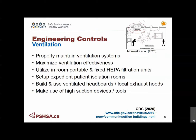So ASHRAE is trying to give out information and provide information around effective means of controlling the airborne route in an indoor environment. CDC also has integrated this into their information. You'll see throughout my presentation, I provide links so that you can go back and find that information. There's a reference of papers at the end of my slide deck.